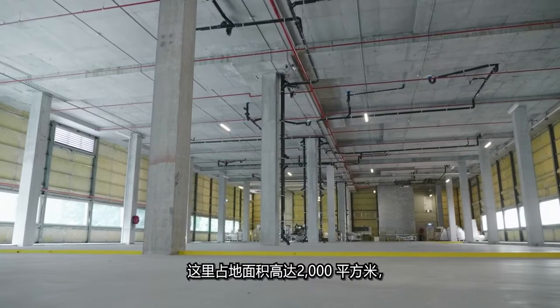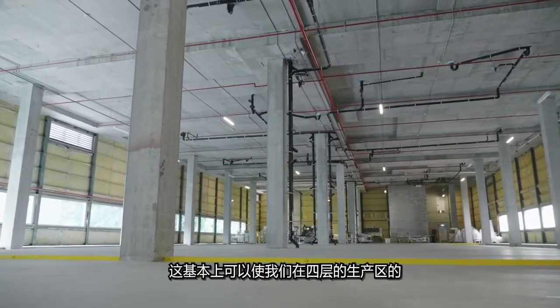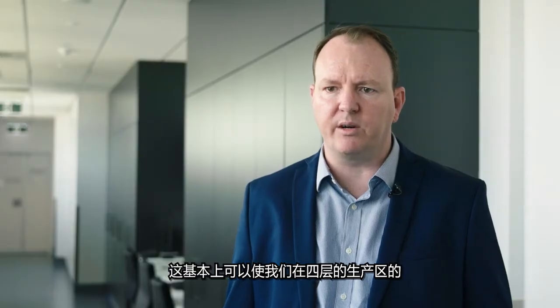So one great advantage of the Brisbane site is that we have significant expansion space on our 2nd and 3rd levels. There's 2,000 square metres of floor space there that could essentially double the manufacturing capacity that we have on the level 4 area.